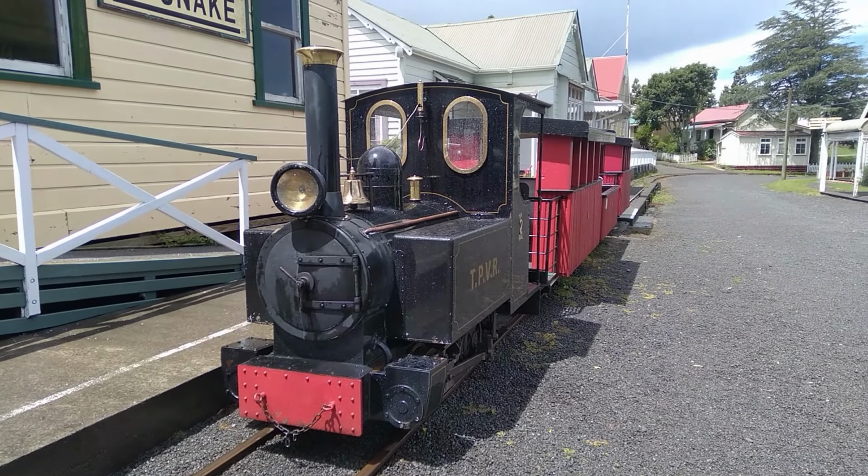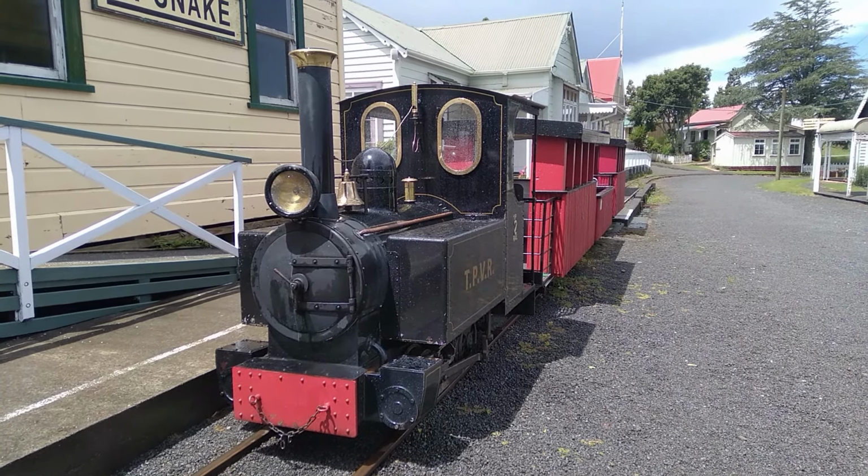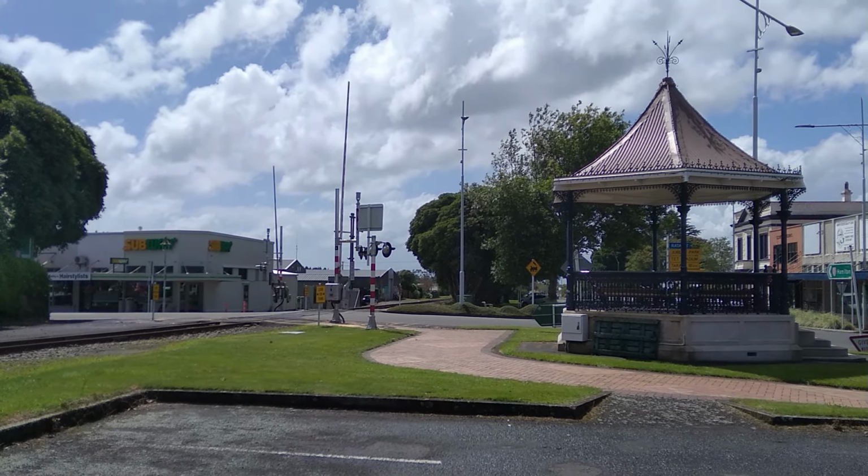After going for the ride aboard RM31, I went down to the Taranaki Pioneer Village near Stratford, and saw the railcar again in Inglewood on the way back to New Plymouth.